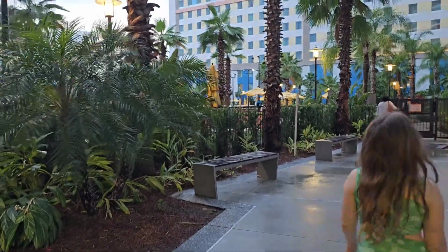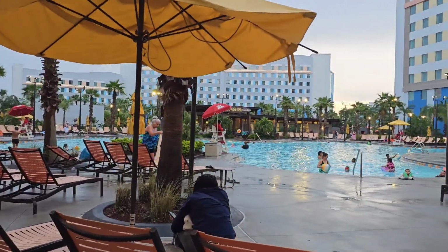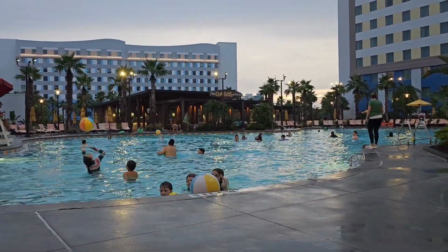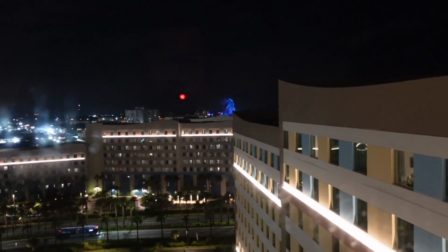The kids liked the pool. Unfortunately, there's no slide on this one, just a standard pool. But the kids had some fun throwing around the balls that they had in the pool, and there is a bar behind there. No hot tubs, unfortunately, and a beautiful view at night, at least from Dockside.